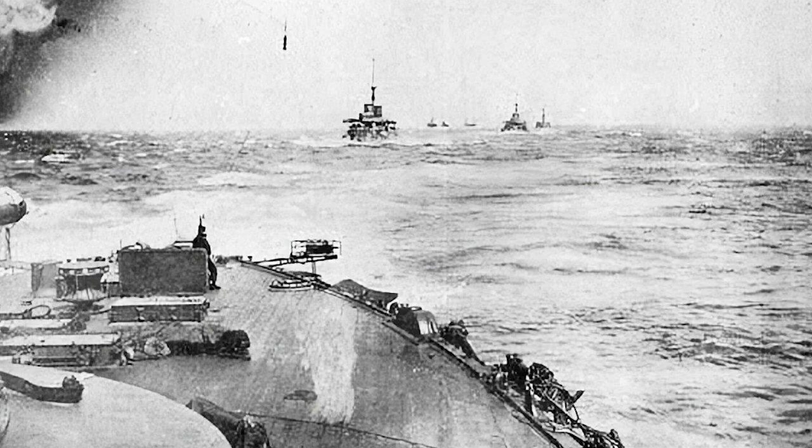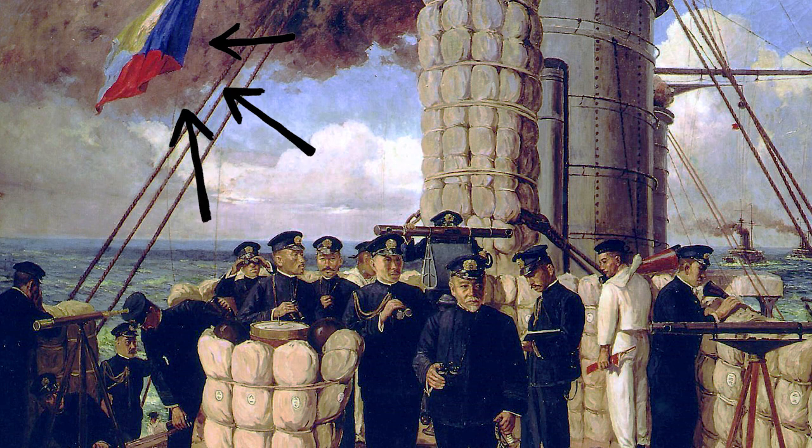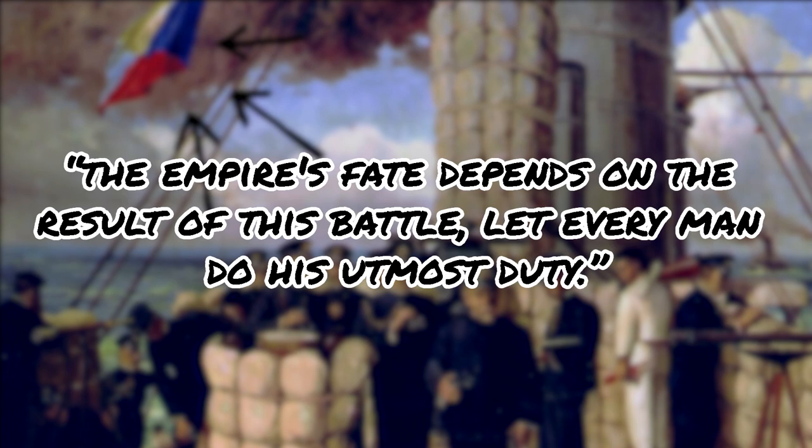Shortly after this, Togo ordered the hoisting of the Z flag, and perhaps channeling Horatio Nelson's spirit, issued a predetermined message to the entire Japanese fleet. "The Empire's fate depends on the result of this battle. Let every man do his utmost duty."